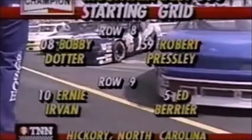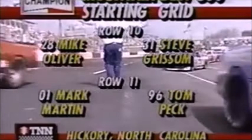In row number eight, Bobby Dodder from Chicago, Illinois. Beside him, from Asheville, North Carolina, Robert Presley. Row number nine, Ernie Irvin and Ed Barrier. In row number 10, inside from Gunnersville, Alabama, Mike Oliver. Beside him, Alabama neighbor, Steve Grissom.